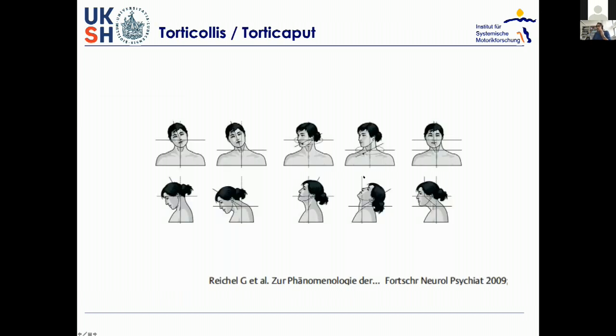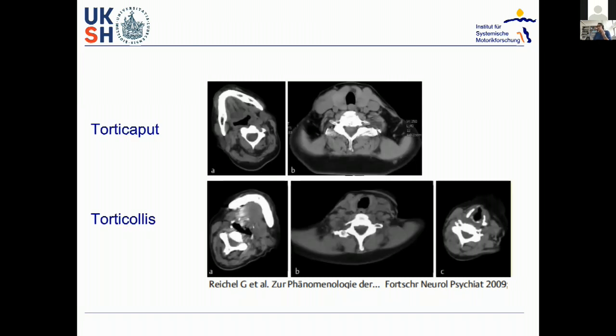And in the same year, Gerhard Reichel from Zwickau published a paper about different components and about rotation of the neck and the head, which is called the Kappa concept, which you may be familiar with. This is based on the concept that mainly the head or the neck is rotated. Just for an example, if the head is rotated, there's no rotation between C2, to the mandibula, and C7. And if the neck is rotated, or in torticollis, you have a rotation between C2 and C7.